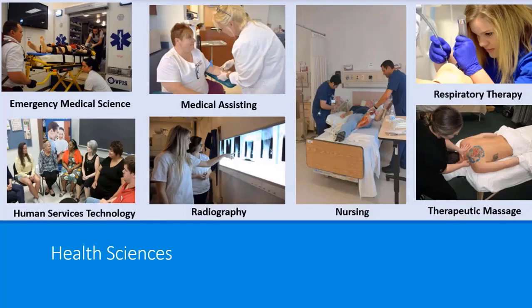Now, applied science programs, if there's something that caught your eye and that you want to pursue, you can do a change in program of study form, and I'd be happy to help you fill that out. Maybe you want to add on a certificate, or maybe you want to completely change your program of study. I can certainly assist you in doing that.